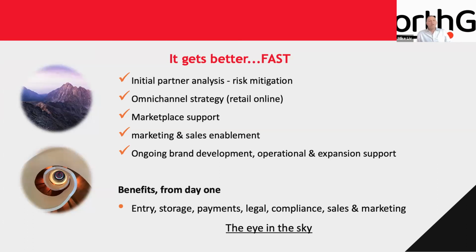Marketplace support, of course, is the entire structure and support once you bring in your product and decide to sell it on one or more marketplaces. That's basically beginning-to-end support: managing it, organizing it, providing you with the sales and marketing tools, and helping you promote it as much as possible in order to generate sales.